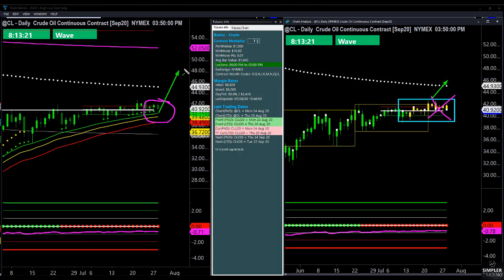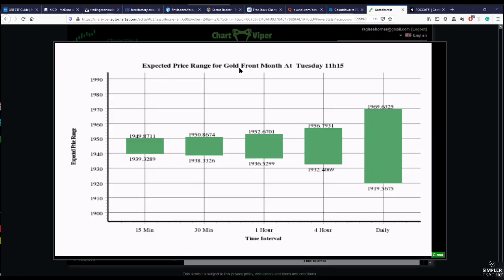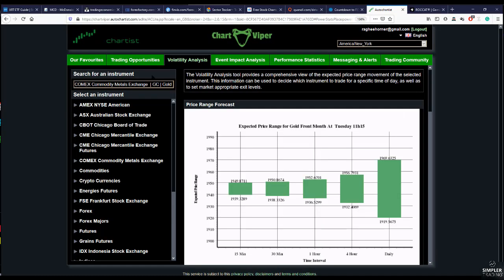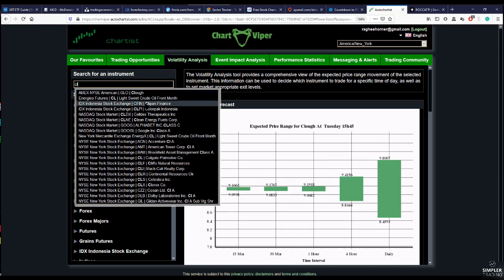Now, tomorrow, we'll start looking at expected price movement ranges. And let me give you a couple levels to look at for tomorrow in terms of that. So what we're going to do is head on over to the auto chartist, and I'm going to pull up crude oil here. And let's see, crude front month.